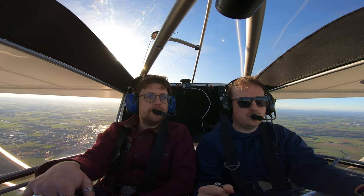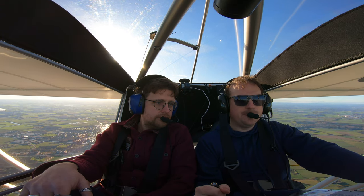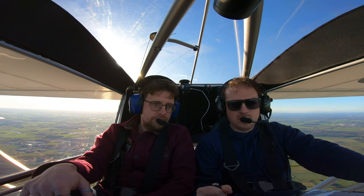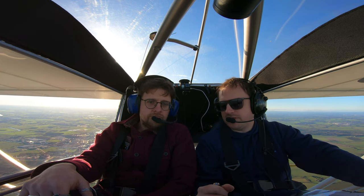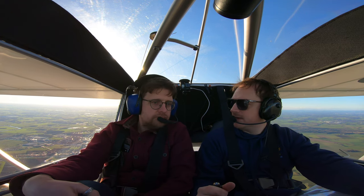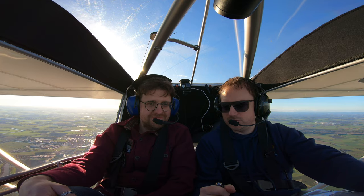Okay, we don't want to keep climbing, so we want to lower the nose and reduce the power at the same time. And we tend to cruise on about 4,000 RPM, and that'll cruise us around about 80 miles an hour. Cool. And then we're just following this line all the way to Filey.